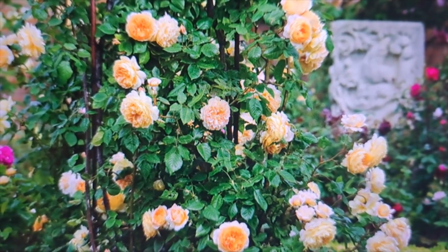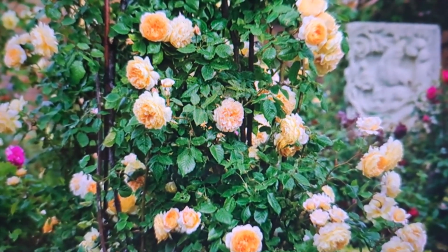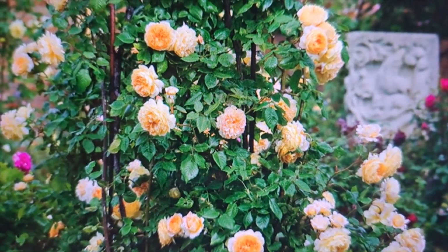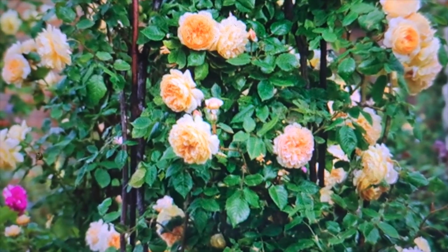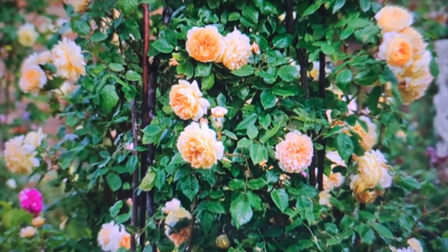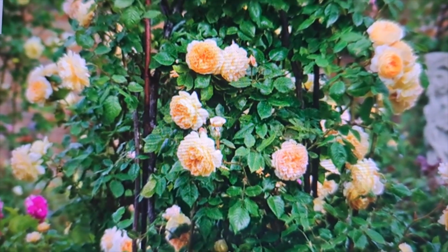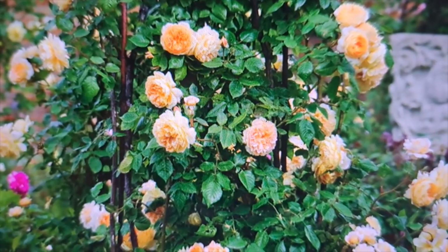Crown Princess Margareta is a vigorous climber, and the flowers are of a lovely shade of apricot and orange. It has a medium strong tea fragrance, and the vine produces flowers with exceptional freedom.